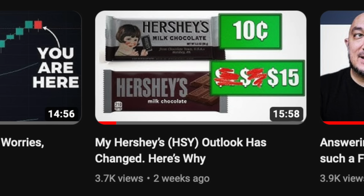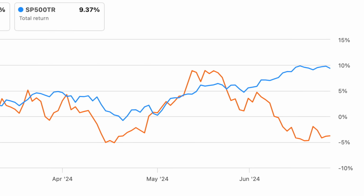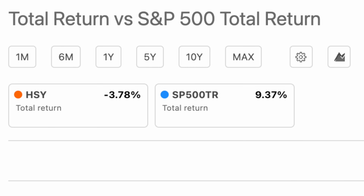And of course, as you all know, I sold Hershey in February, so let's take a quick look at how it's done before and after. Now, beforehand, it trailed the S&P by just a bit, and afterwards, since the end of May, it has really come down and been outpaced by the index by over 13 percentage points.